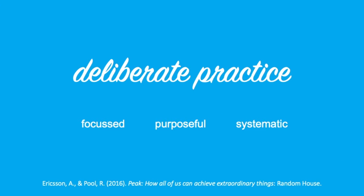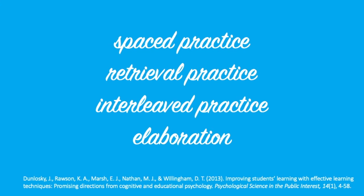Ericsson and Pool did a study on the habits and practices of very high achievers across many different areas. And they found that their abilities boil down to deliberate practice. And I'm sure you would know from your own personal experience that practice really is the key. What we want to do is use the most effective practice strategies.